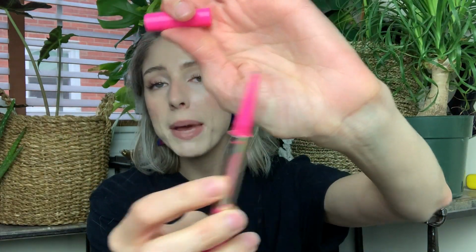And last is Sketch and Set from Tarte, which is a dual pencil and brow gel. This is the best brow product I've ever used. And I don't say that lightly. This is amazing for travel because it's everything that you need. And beyond that, this is the best brow gel I've ever used.